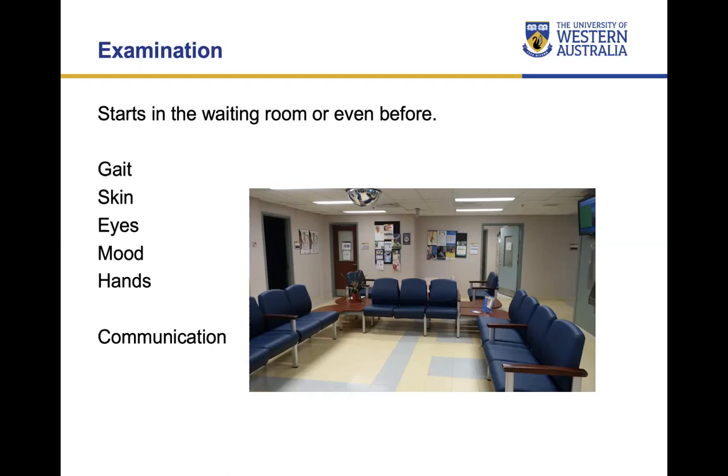Their mood. Now, as dentists, we all know that whether the patient is anxious to begin with, or whether they've had parking troubles, or whether they have trouble finding the place, that can really impact the overall appointment. Nowadays with COVID, we don't really shake hands with patients as much anymore, but if we do go back to doing that, or if you are a handshaker, looking at the patient's hands can give you indications as to their overall health. Communication is an obvious one. If English is their first language, if they are going to have difficulties communicating, that will be relevant for you to know in case you do need to get an interpreter.